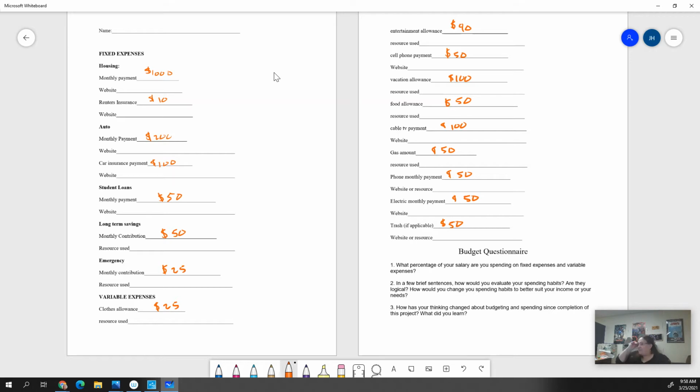So what it's asking you is, what percentage of your salary are you spending on fixed expenses? So what you need to do is tally up all of your fixed expenses. Mine are going to come to $1,435, right? If I take my variable expenses, don't forget this clothing allowance right here, plus all of this, my variable expenses are going to come to $565. Mine add up perfectly to 2,000.